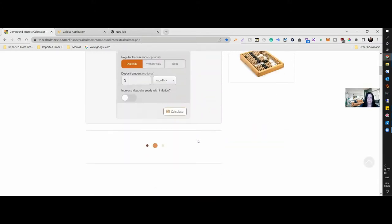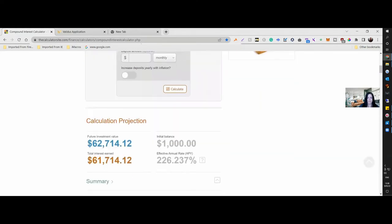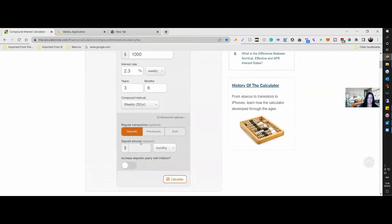So 3.5 years with 1,000, I'll have this at the end of 3 years. So, okay, something wonderful to go into college, university with, and help with our bills. Okay, so there you have it.